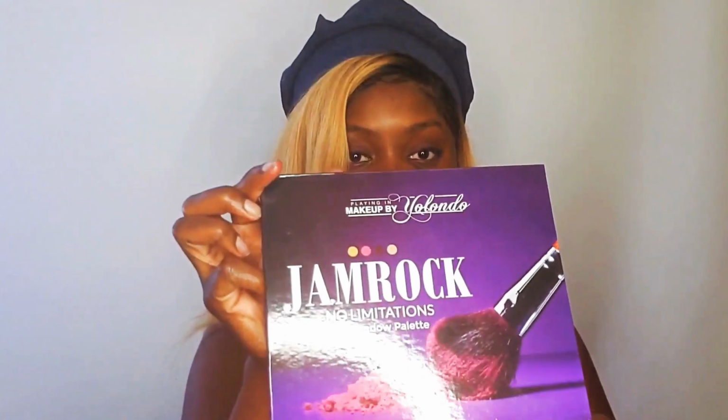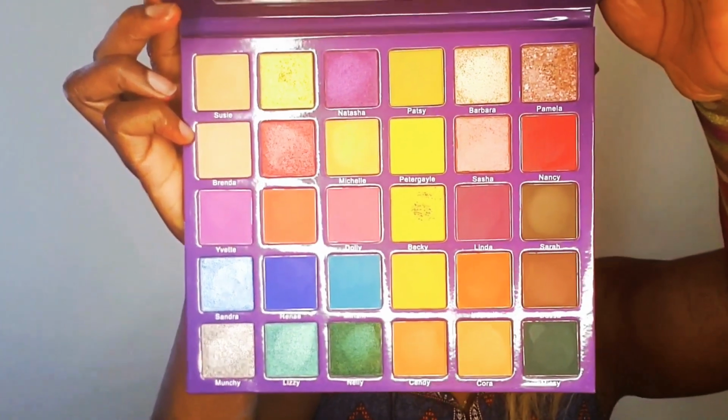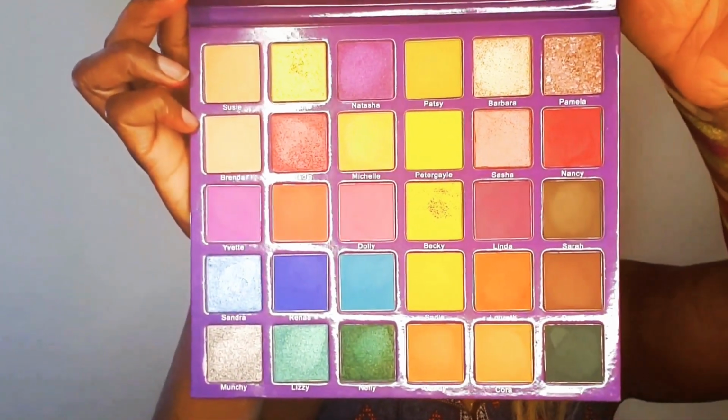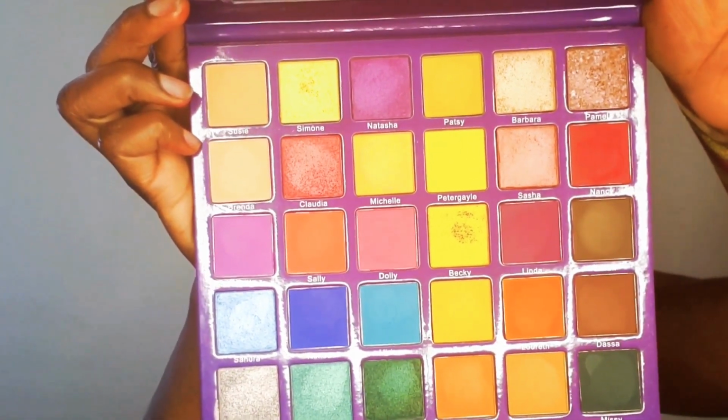So this is everything. This is the palette, the Jamrock No Limitations. You can see all the pressed ones, or the foil, whatever you call it, pressed or foil. The foil ones or the pressed ones are my favorite. They're beautiful. The mattes, they're good. You can work with them, build it up. You have a good base, they'll show up, but you know, it is what it is. The formula is nice. I like it. I really, really like it.